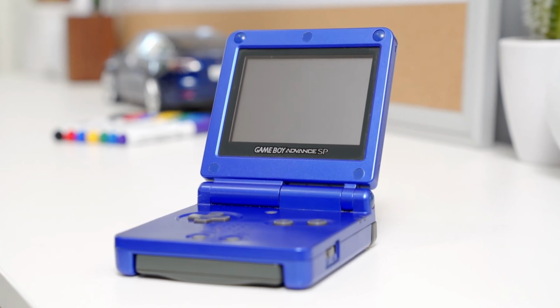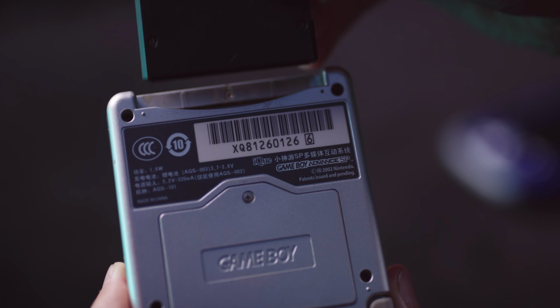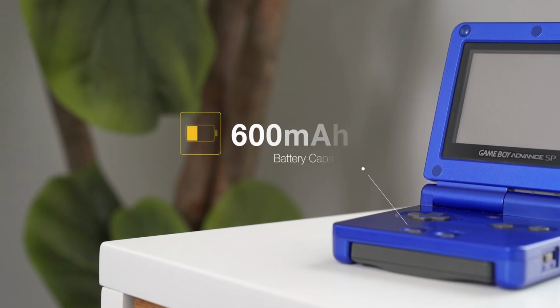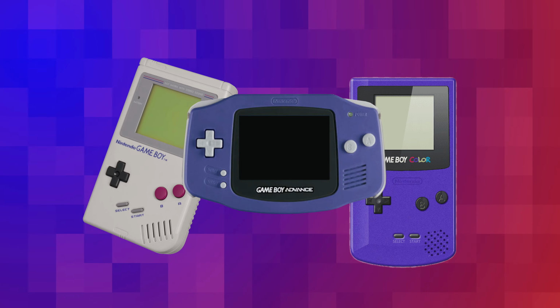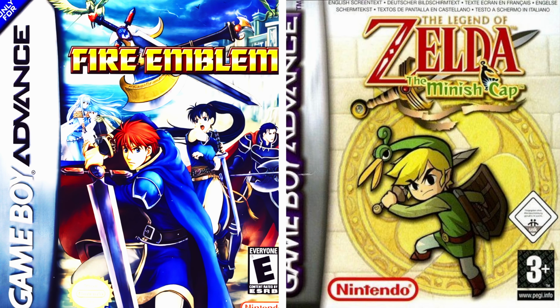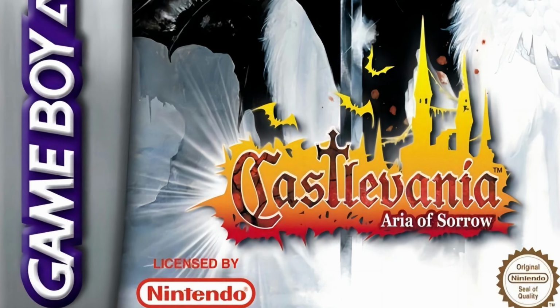2003's Game Boy Advance SP, or GBA SP, is an upgraded version. It has a front-lit or backlit screen depending on the model, and a clamshell form factor that protects the screen when not in use. The console has a rechargeable battery that can last up to 10 hours of continuous play with the light on and up to 18 hours with the light off. The GBA SP is backwards compatible with the Game Boy Color games and the Game Boy Advance games. Notable games include Pokemon Ruby, Sapphire and Emerald, Fire Emblem, The Legend of Zelda: The Minish Cap, Castlevania: Aria of Sorrow, Advance Wars, and Golden Sun. In its lifetime, the GBA series sold 81.5 million units.